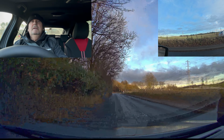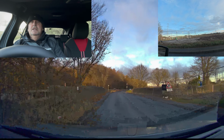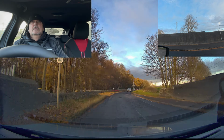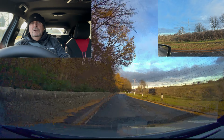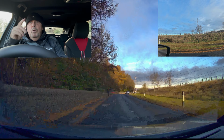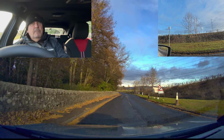There's a double bend, first to right, and this is the end of the roadworks as well, as you can see on the right hand side. The chevron there has got 3 white arrows. Usually the intensity of the white arrows against the black square gives you how sharp the corner can be.